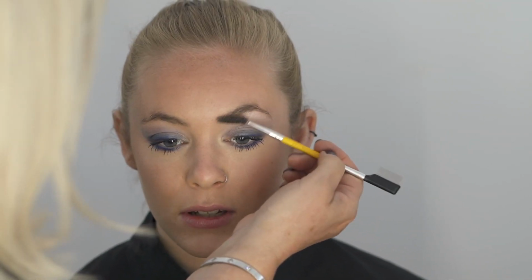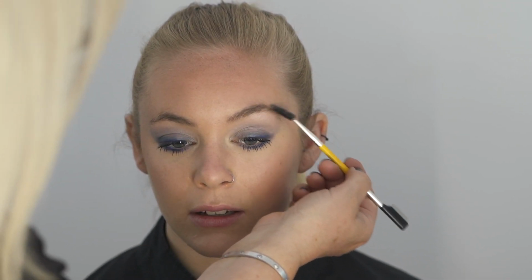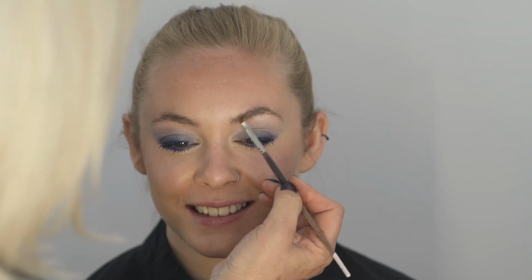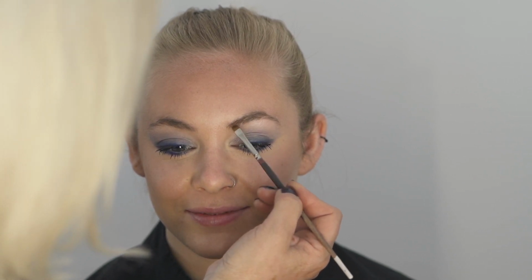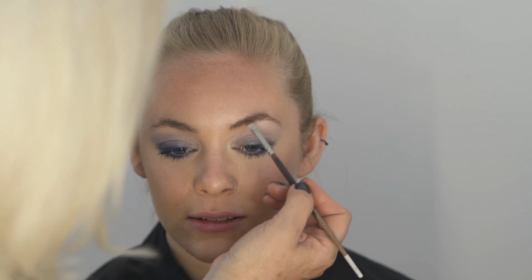So eyebrows, I'm brushing the eyebrows up and smoothing them into shape. 1970s eyebrows tended to be quite thin, particularly at the early part of the decade, but then sort of graduated to being quite natural. So you would have had women in the 70s that actually did pluck their eyebrows quite extensively, much to their regret further down the line, when they didn't grow back again.